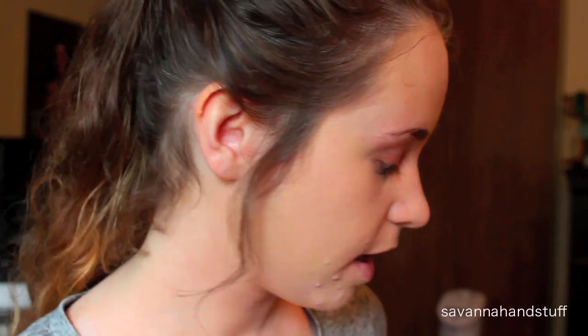Alright, so this is what my face looks like now. As you can see, my redness is pretty much completely gone. And with this foundation, it honest to God lasts all day. I kid you not. If you have acne or just redness that you want to cover up for the full day, use this stuff. It is absolutely amazing.